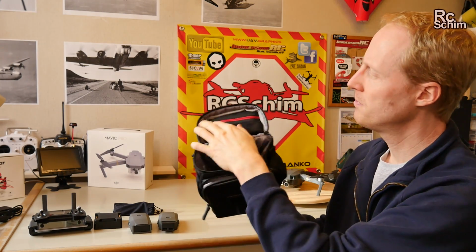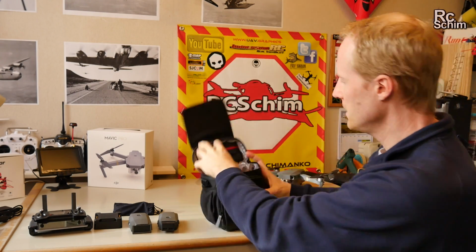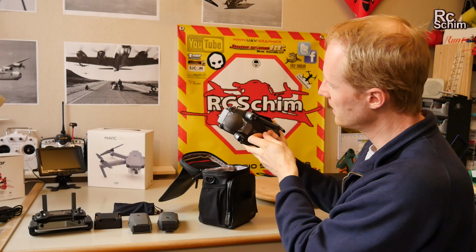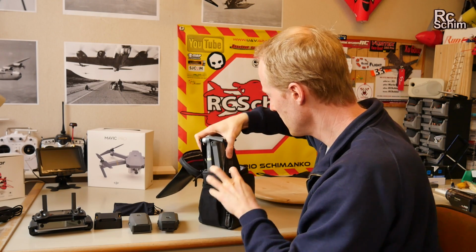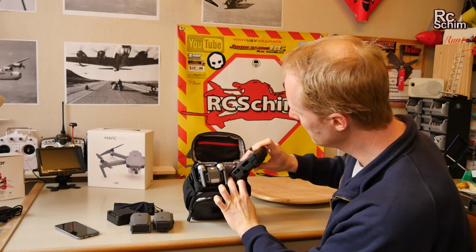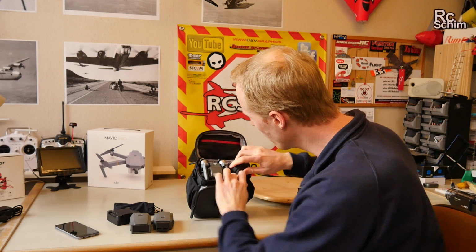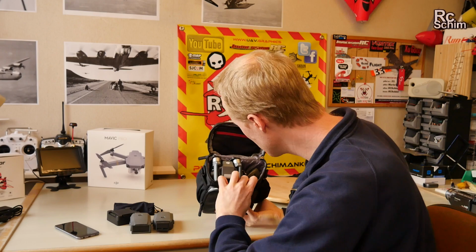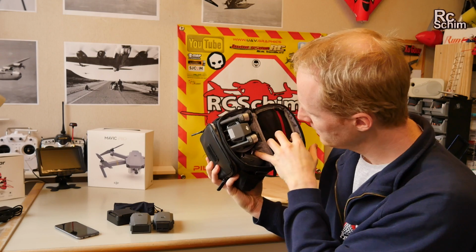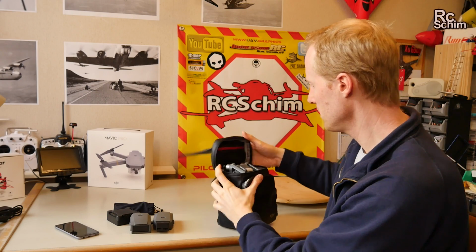It has a compartment up there for small parts. The drone fits in there really nicely. The way it works best for me is with the gimbal down, of course with protection. If you have it like this in a 45-degree way, I don't think that the gimbals need more extra protection. If you look like this, they are almost free. So the remote is well placed in there.